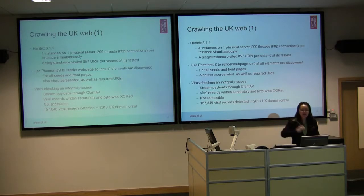And moving on to how we crawl the web more specifically, we use a software called Heritrix. It's an open source software initially developed by the Internet Archive. Anyone who has used this or heard about it?